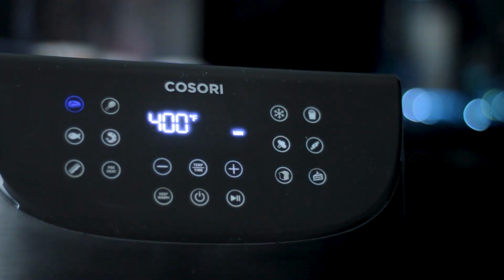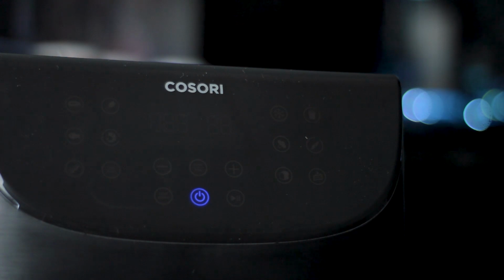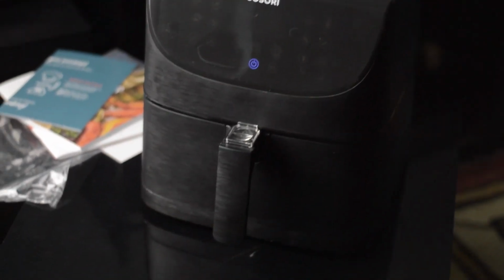Now, of course, my favorite thing about this is the design. It's just very sleek looking compared to every other air fryer on Amazon. It's got the touch controls, it looks modern, but the price isn't too high. The price is really amazing considering what this thing is able to do.